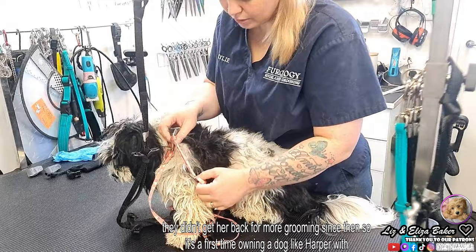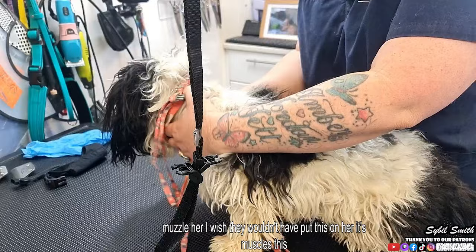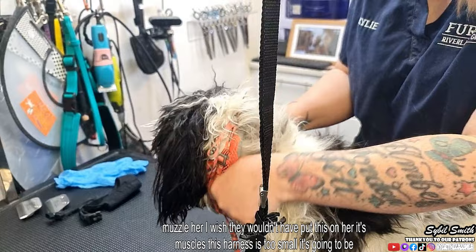Looks very on edge. Yes. So I was given a very strict warning that I may need to muzzle her. I wish they wouldn't have put this on her. This harness is too small for her. Oh, jeez. And it's going to be an issue to get it off.